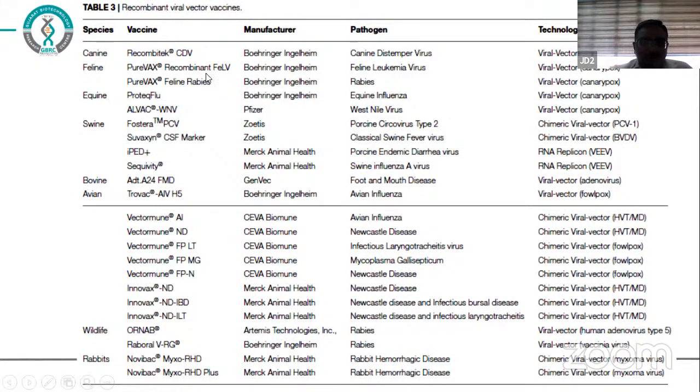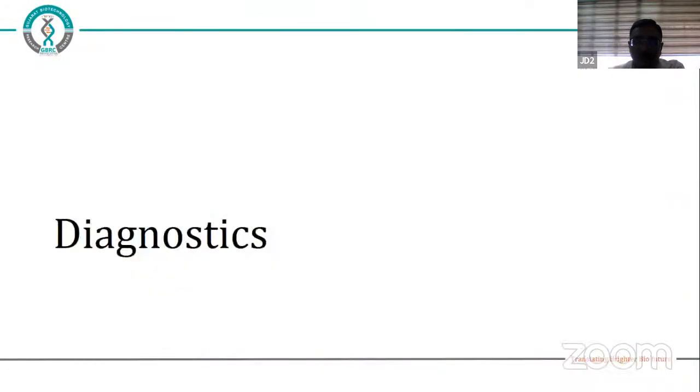So against different pathogens like canine distemper, feline leukemia, rabies, equine influenza, West Nile virus, circovirus, a number of different animal pathogens, these vaccines are made, and they are commercially available in the market.